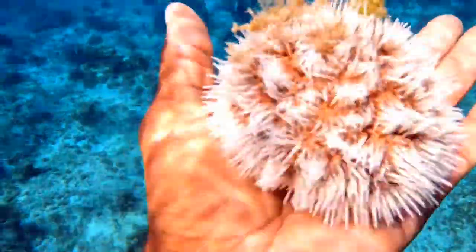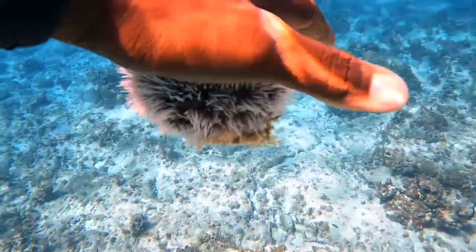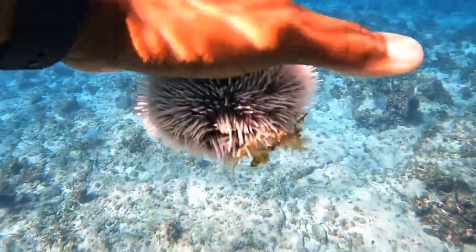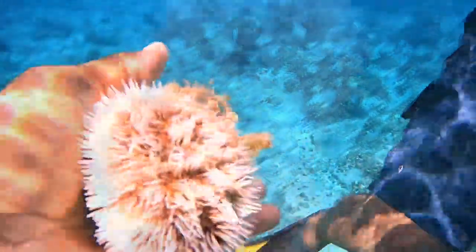Their tube feet are tipped with suckers to cling to objects and remove unwanted debris. Sea urchins will eat anything edible that they come across, like kelp, algae, plankton, mussels, decaying bodies, and more.